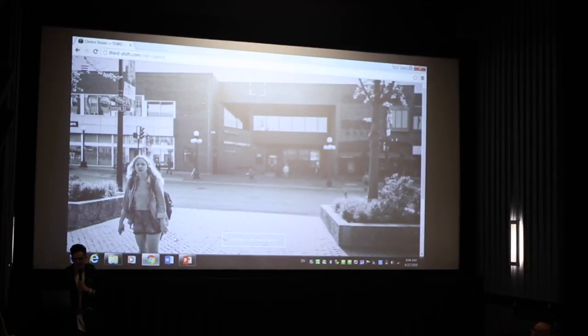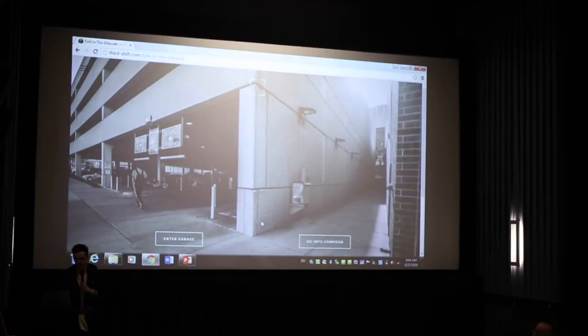Look at that. We find ourselves back at Clinton Street. Let's go ahead and cross. All right, go into the corridor, enter the garage. Corridor, all right. Your only choice.